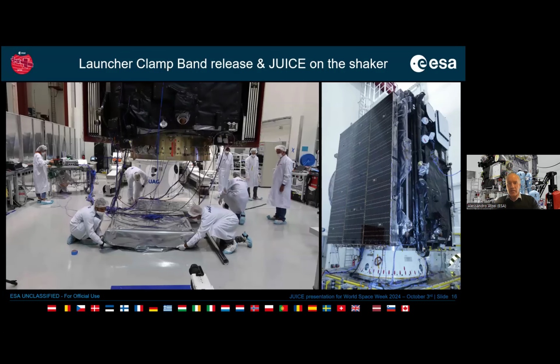So then we transported it to Toulouse, where we did the final part of the test campaign. Here you can see, for instance, this ring. This ring is the launch vehicle adapter, which connects the spacecraft to the launcher. After the launcher reaches its trajectory, this ring is released and the spacecraft floats away and starts its mission. But of course, this release is quite violent. It's basically a clamp band that needs to be released with pyros. So you need to simulate that to make sure that everything goes well and the spacecraft can survive these loads. So basically, you fire the pyro valves and this ring falls down on these carpets.